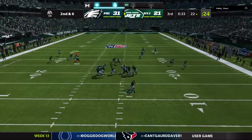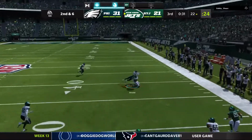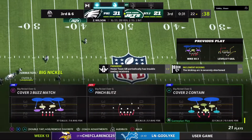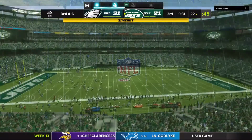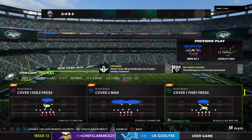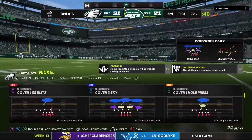From the 22, Wilson. And his throw is incomplete. He's got to be kicking himself right there. His team's already picked off 2 passes. That would have been the 3rd in the game. And, boy, they've really played well attacking the football.